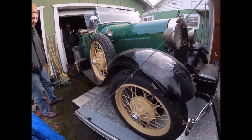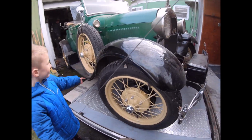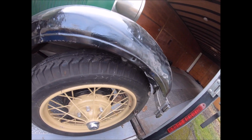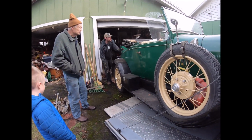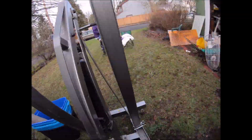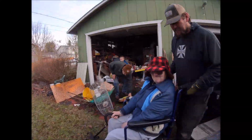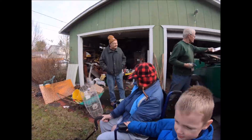Yeah, there you go, right there. Straight in, I think so. Watch out, bud. I'll speed it up through here. This was where we took the picture that you saw at the beginning of the video. I think the history is just as cool as the actual cars are.